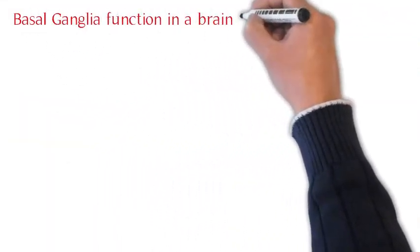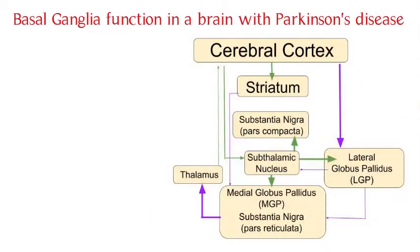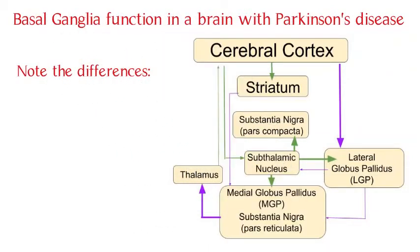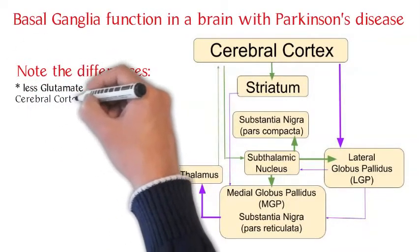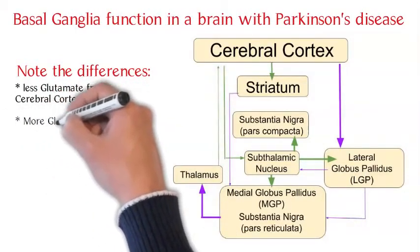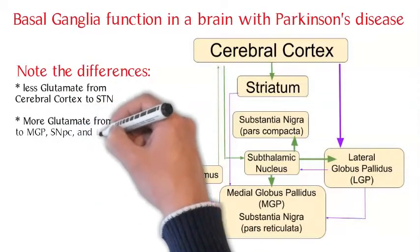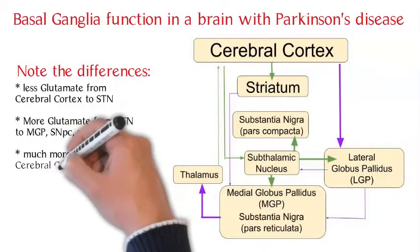Unfortunately, basal ganglia function in a brain with Parkinson's is very different. Note the differences. We still see that the neurotransmitter glutamate is delivered from the cortex into the striatum and the subthalamic nucleus, but in smaller quantities. The nucleus still delivers glutamate to the substantia nigra pars compacta, the lateral globus pallidus, and the medial globus pallidus. But again, the return of the glutamate from the thalamus to the cortex is in smaller quantities.